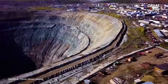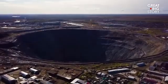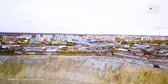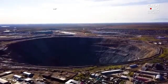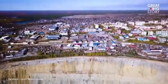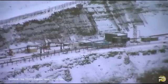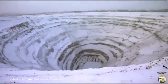The site, named Mirny after the nearby town, was soon developed into one of the Soviet Union's most important mining operations. The Mirny mine is an open-pit diamond mine, and at its peak, it was the second largest excavated hole in the world. The pit measures approximately 3,900 feet or 1,200 meters in diameter and reaches a depth of over 1,700 feet or 520 meters. Mining here began in 1957, and the mine became a huge source of diamonds, producing millions of carats each year. The diamonds extracted here were of high quality and contributed substantially to the Soviet Union's economy.